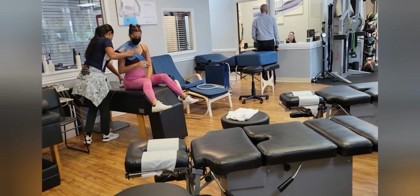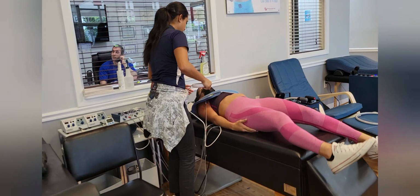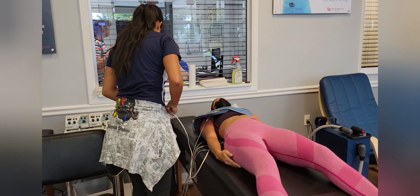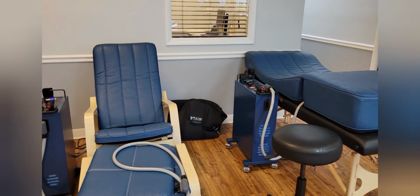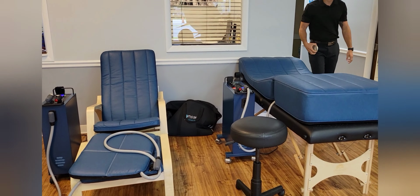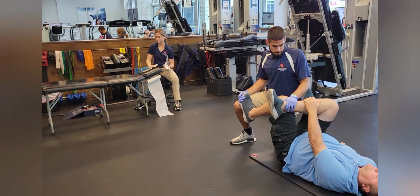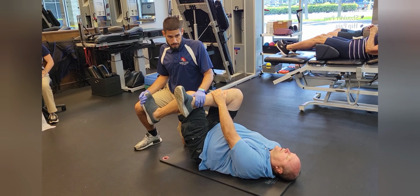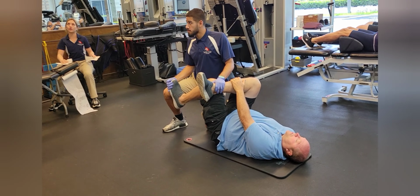Okay, so here we have some of our patient beds. We have our chiropractic beds. Here we have Maria doing some Saluma and Tesla on a patient. These are our PEMF chair and full bed. We're walking into the physical therapy floor. We have John working some PT on one of our patients, doing some lower extremity stretches.